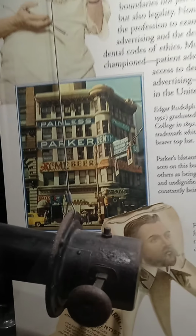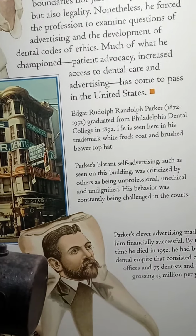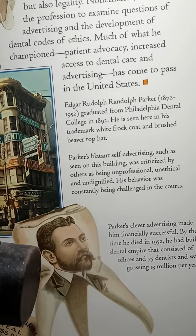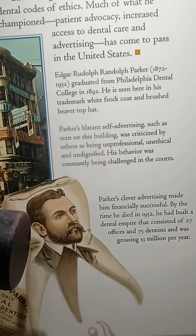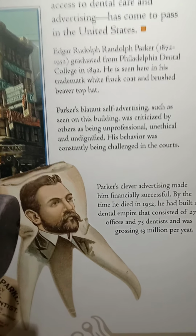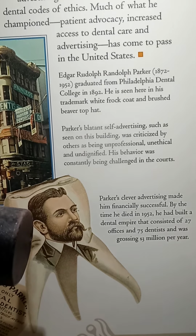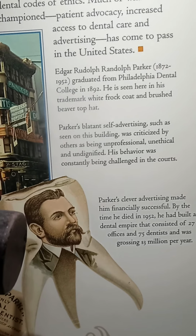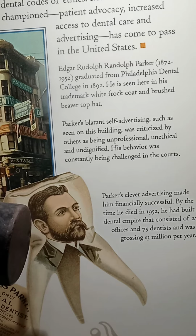Well, you can see the building from the old days right there. Edgar Randolph Parker, 1872 to 1952, graduated from Philadelphia Dental College in 1892. He is seen here in his trademark white frock coat and brushed beaver top hat.